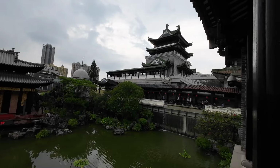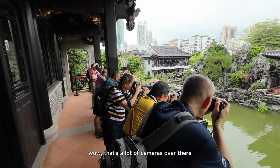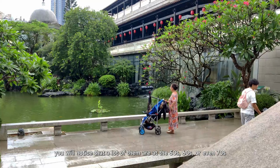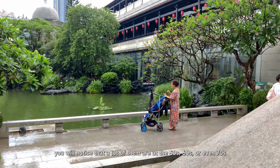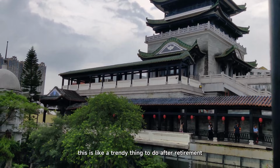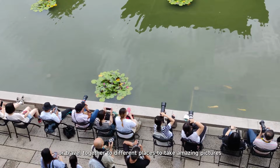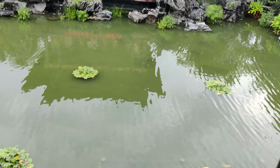Wow, that's a lot of cameras over there. And if you look carefully, you will notice that a lot of them are in their 50s, 60s, or even 70s. This is like a trendy thing to do after retirement. A lot of uncles and aunties will get together to attend photography class or travel together to different places to take amazing pictures. To be honest, their pictures are so much better than mine.